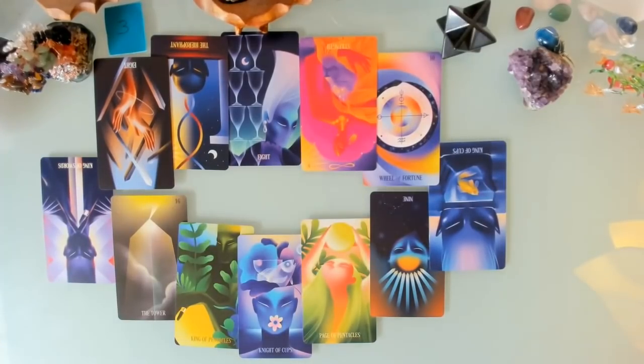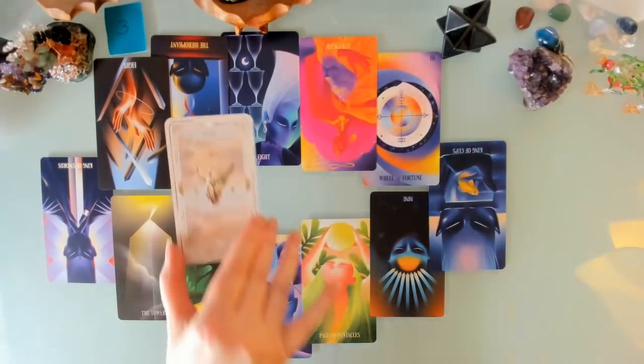Okay, shuffle again. I did shuffle, but sometimes when you get two cards out in a row that are the same, you think, oh, I didn't shuffle as well as I could have. So, Spirit, give us some stuff for pile 3 here. Okay.